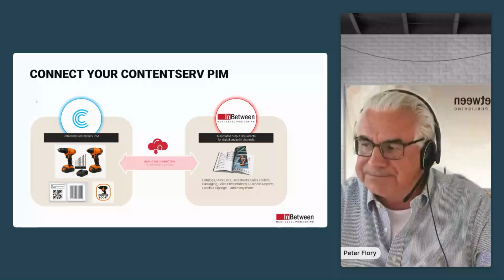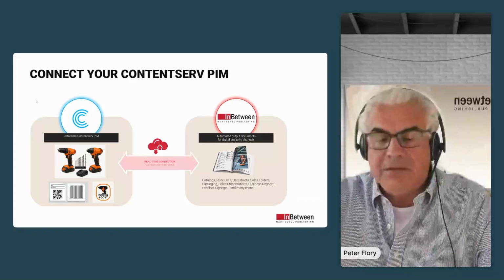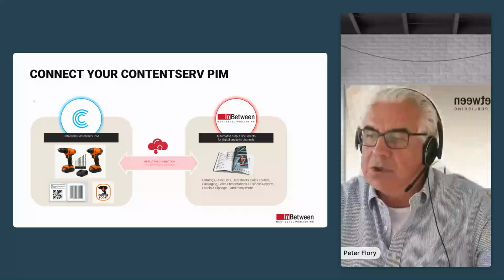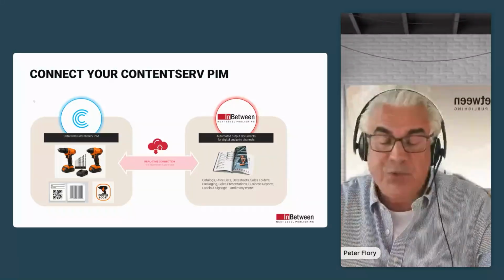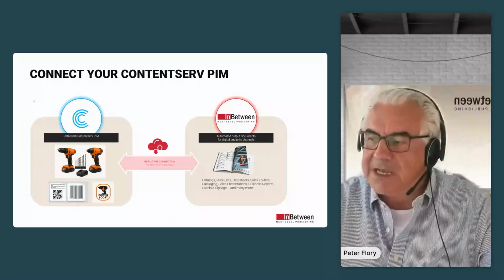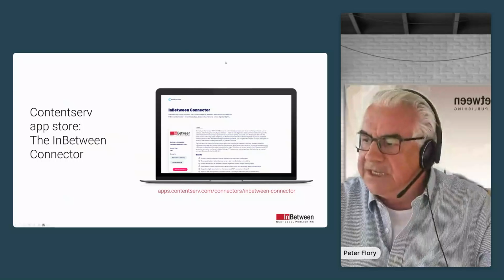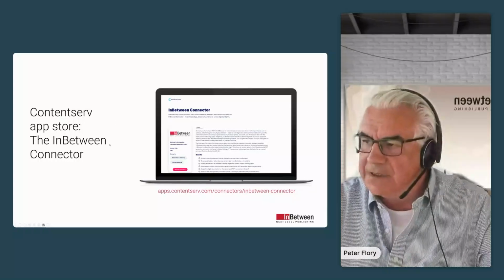We have a real-time connector to the Contentserv PIM system, so we can read products, we can read the hierarchy of products, we can read all the attributes, obviously relations. In other words, we can read the full taxonomy inside your Contentserv PIM. We can read the images, icons, we can connect additional data sources for prices, and so on. And once we got all that set up and in real-time connectivity, we can start producing catalogs, price lists, data sheets, and so on. And in fact, the InBetween Connector to Contentserv is available in the Contentserv App Store. So if you navigate to this address, you will find this connector.